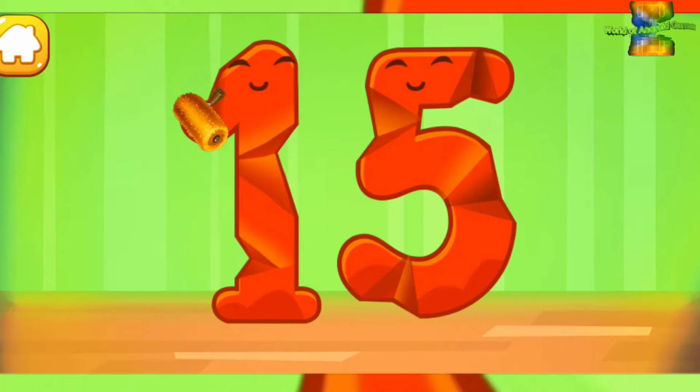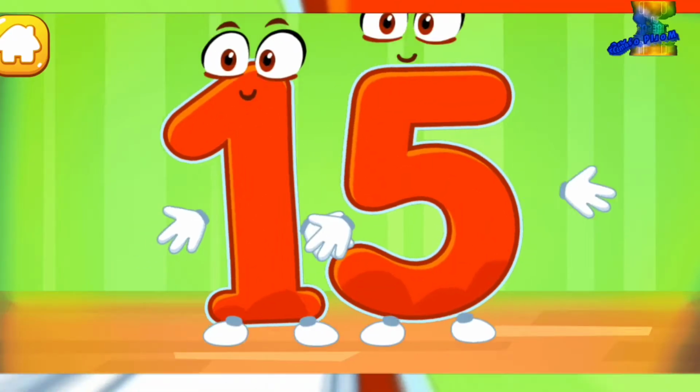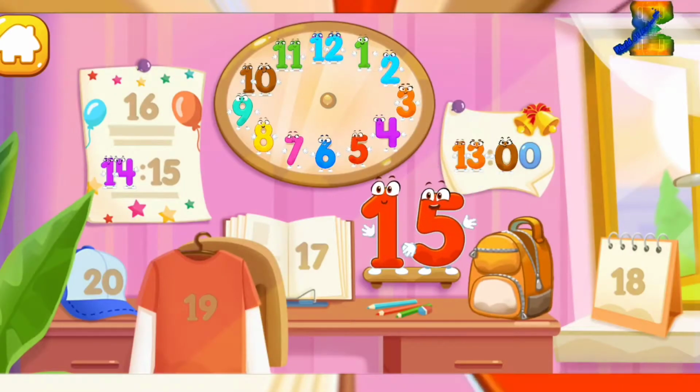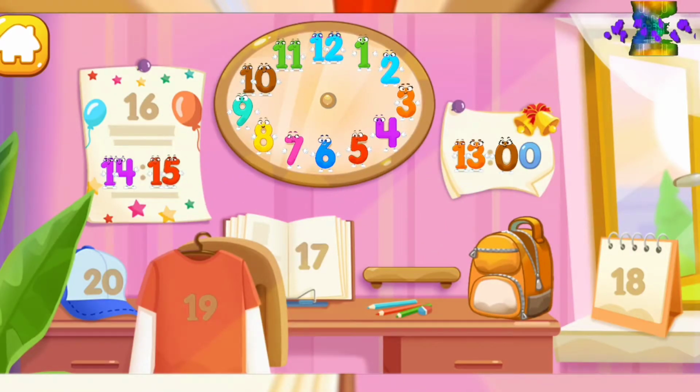Smooth out the number 15. Done! Put the number 15 in its place. Thanks for the help!